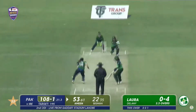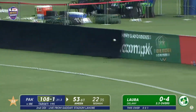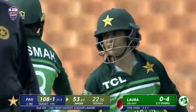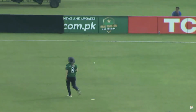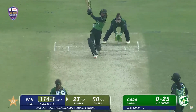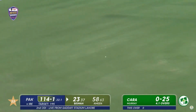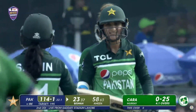Cruise mode. That one's hammered down the ground. It's going to be four more. Overpitched by Delaney. Amin cashes in. The partnership as well between the two. She likes to clear that front leg and just open up that offside. On that occasion, falling figures, Kara Murray. Yet another freebie. Cannot get away with this kind of bowling. Bismah Maroof, too good a player to spare you.